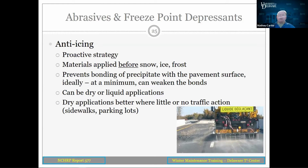And so the idea is that we want to put this material down, particularly when it's a liquid brine, and it sort of stays where we put it, other than the wheel traffic and winds and things like that. If it's on too far in advance of the storm, it stays put, it's there. And when the precipitation starts, it immediately starts to go back into that liquid stage, and prevents the bonding of the ice layer to begin with, at least for a while. So it gives us a head start on the storm.